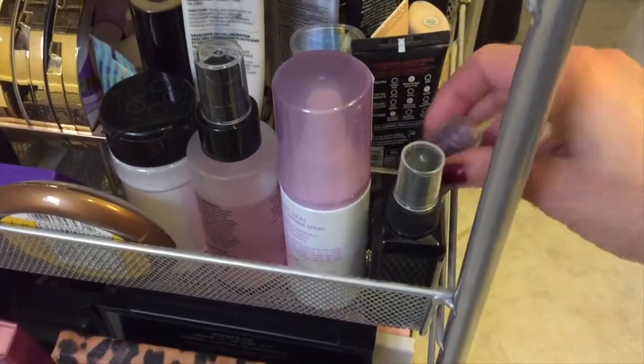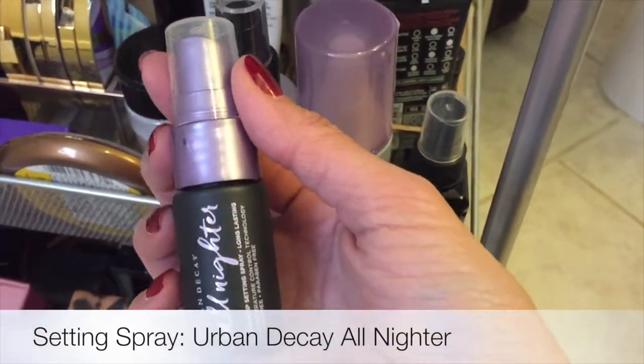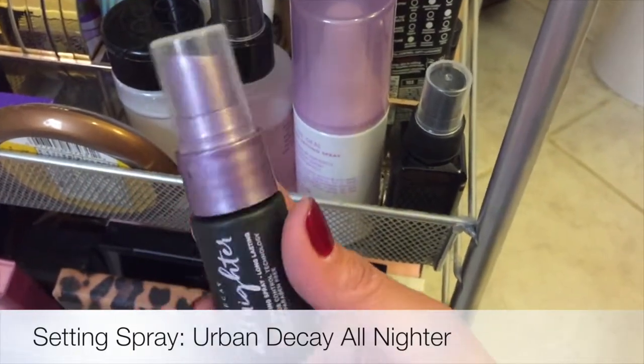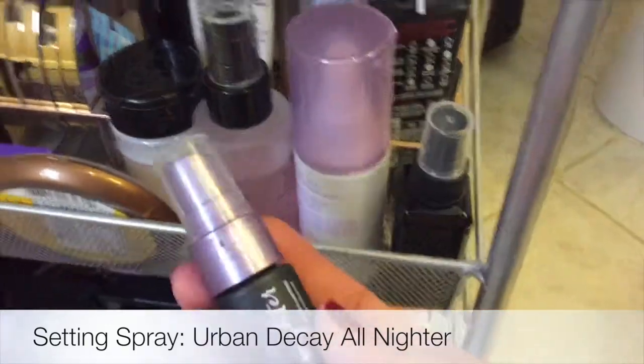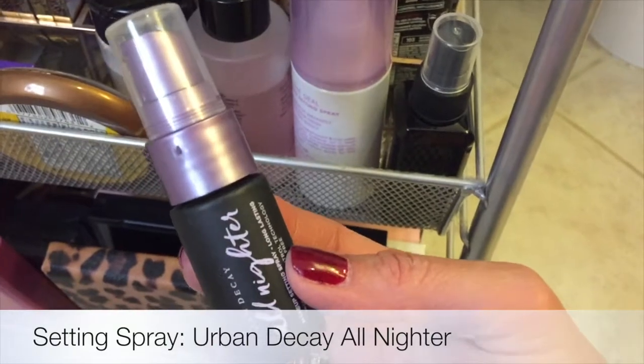The one that I would pick would be the Urban Decay All Nighter. This is my very favorite, and I only have this mini size one that I use for travel. But because I had the full size ones that looked sort of like this, I've had this one in full size many times.